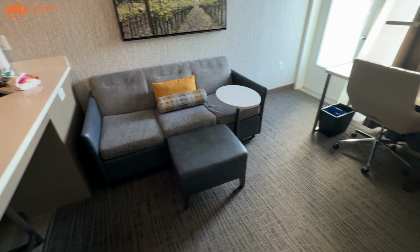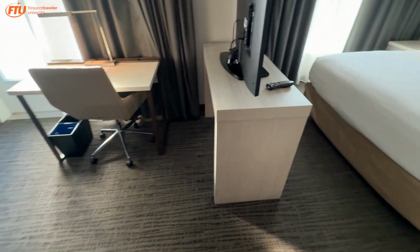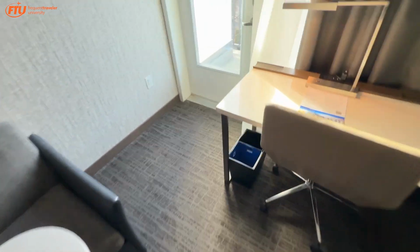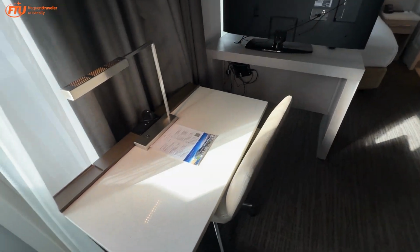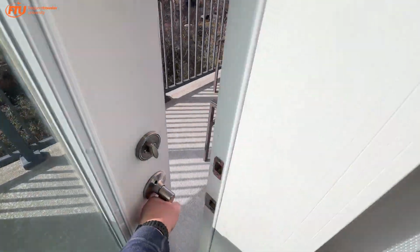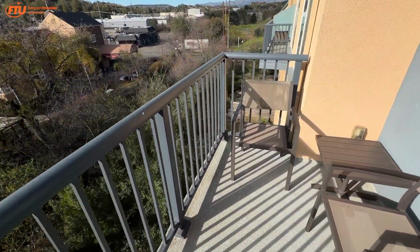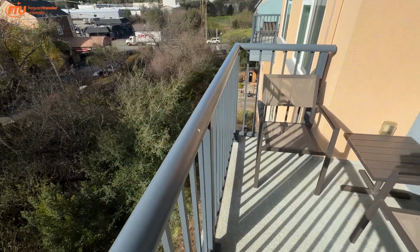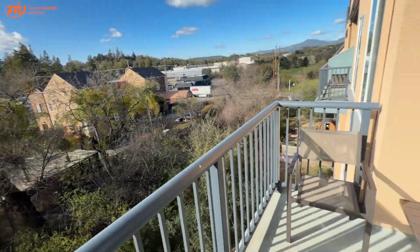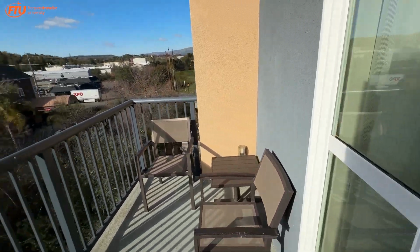Looks like a pull-out couch. He said that this was an upgrade. I think this is a standard room, and I think that the upgrade must be, because it's Residence Inn, it's like this, right? And it must be that we're on the top floor. And as you can see, the top floor is the only rooms that have balconies. So that's a good trick to know if you like sitting out on the balcony.